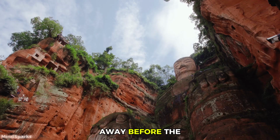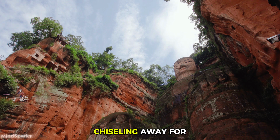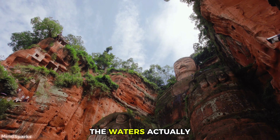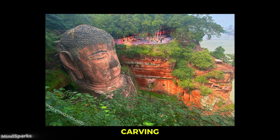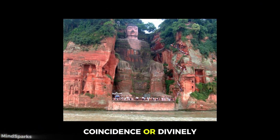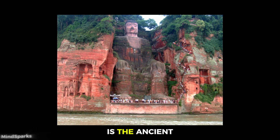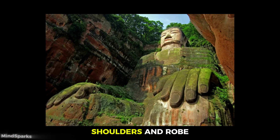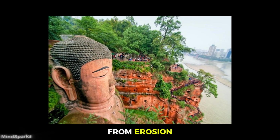Though he passed away before the project was finished, his disciples carried on his vision, chiseling away for nearly a century to complete the statue. And guess what? The waters actually did calm down, partly because excess stone from the carving fell into the river, altering the currents. Coincidence? Or divinely inspired engineering? Perhaps even more astonishing is the ancient drainage system ingeniously hidden within the Buddha's hair, shoulders, and robe folds, still functioning today to protect it from erosion.